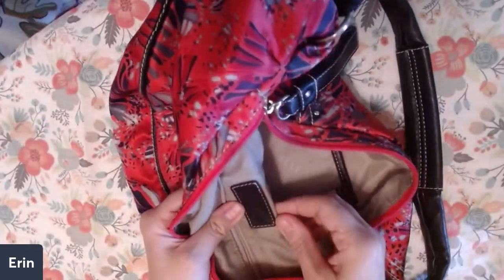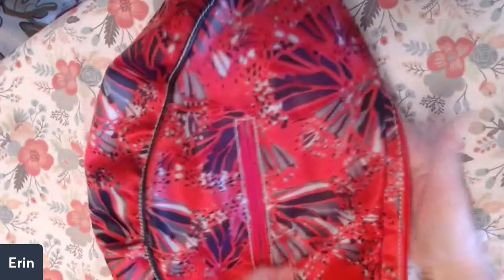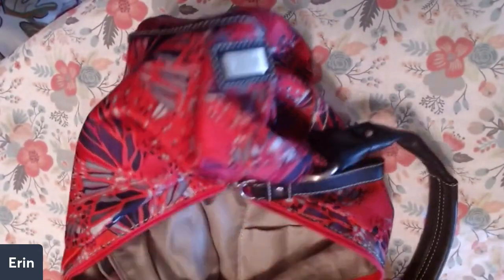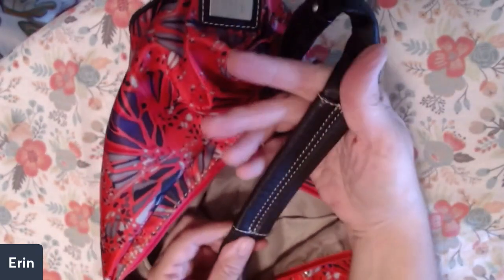I might switch all my stuff over to it. I don't know. It's L. I don't know if that's anything good, but I don't think it was ever used. And I love the colors. I like that it has a light interior so I can actually see inside the darn thing. You can tell the handle doesn't have any wear on it. It's pretty nice. So I don't know, that might be my new purse.